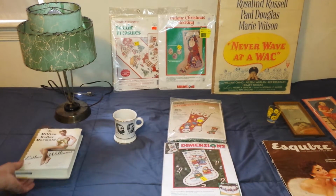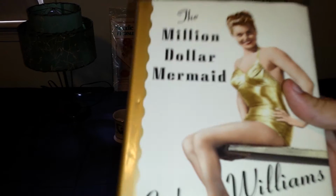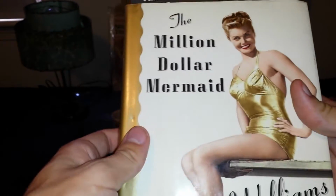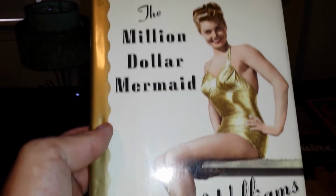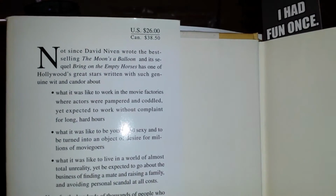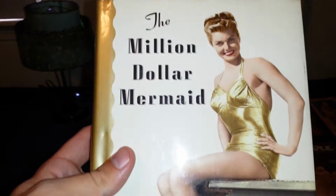The very first item I want to show you today, while it may not be vintage, the subject matter is The $1 Million Mermaid. It's Esther Williams' autobiography, which came out in 1999. I love this book. I'm only on chapter 3, but I've loved reading it so far. I got this for 25 cents, and the original price was 26 bucks back in 1999. Would I ever pay that for a book of this nature? Absolutely not.